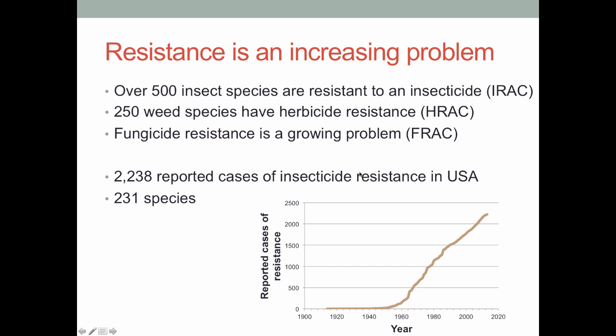And while fungicide resistance is somewhat rare, it is increasing, and there are certain fungi that are really good at developing resistance, like Fusarium. There's very few fungicides that control Fusarium, and the ones that we have oftentimes break down very quickly.